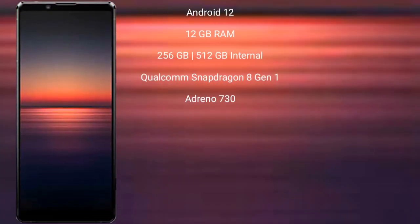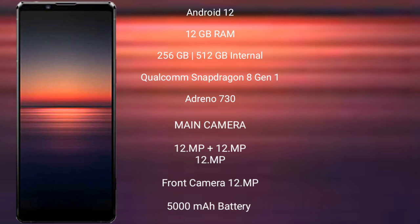Sony Xperia 1 Mark 4 runs on the Android 12 operating system. It comes with 12GB RAM and 256GB or 512GB internal storage. Qualcomm Snapdragon 8 Gen 1 processor and Adreno 730 GPU.